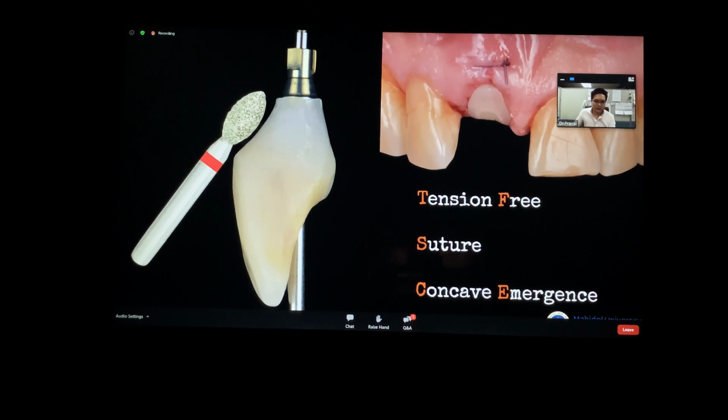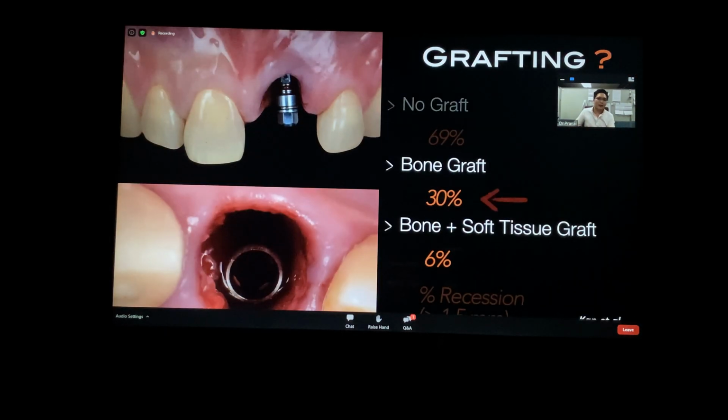Now, go back a little bit. Remember I mentioned that if you put a bone graft and soft tissue graft, you have 6% chance of recession. But if your soft tissue graft died, then the chance of recession increases up to 30%. So what do we do? What do we do if the soft tissue actually recessed?